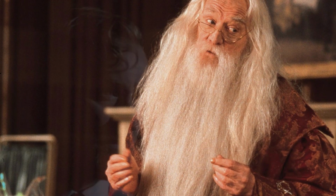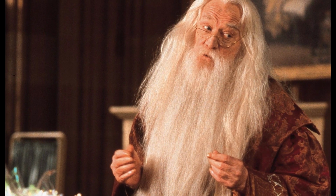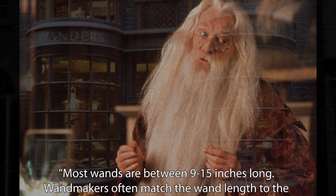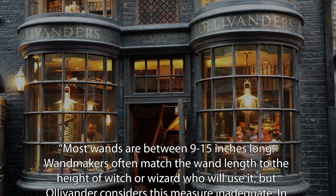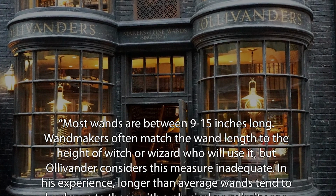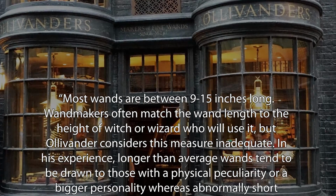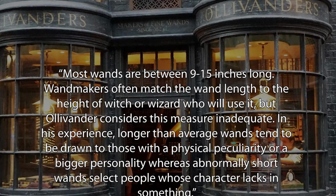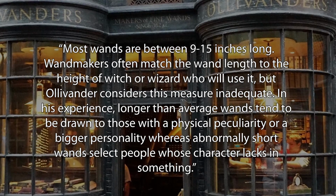So how long was Dumbledore's wand? The following blurb on Pottermore explains wand lengths and their significance. Most wands are between 9 and 15 inches long. Wand makers often match the wand length to the height of the witch or wizard who will use it, but Ollivander considers this measure inadequate. In his experience, longer than average wands tend to be drawn to those with a physical peculiarity or a bigger personality, whereas abnormally short ones select people whose character lacks in something.